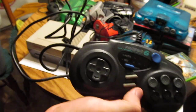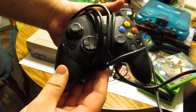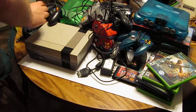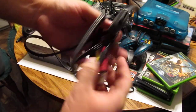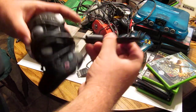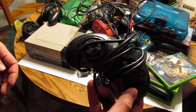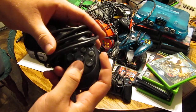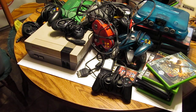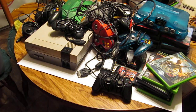Got an aftermarket Sega Genesis controller. Another original Xbox controller, the thinner one. Another one. AV cables for the 64. PlayStation 2 controller, which was kind of funny because he didn't have a PlayStation in any of this, but there was PlayStation stuff in here. So I don't know if somebody came and bought that or not. Sega Genesis controller with the XYZ buttons on it. It's branded by Sega, so I assume it's not aftermarket. Another extra brick for the Genesis. One goes to the 32X to power it, so I have one spare one.